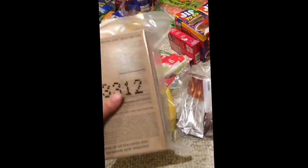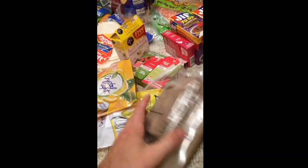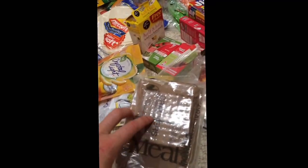I only have about 18 of these. These are MREs, meals ready to eat. If you've been in the military, you'll know exactly what these are. These ones are not made by the military or by the U.S. government. These are made by a contractor. These are SurePack.